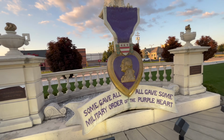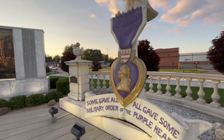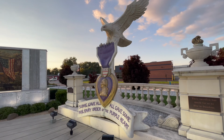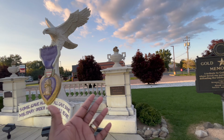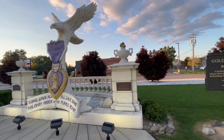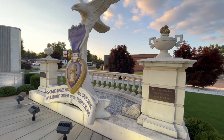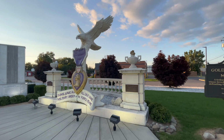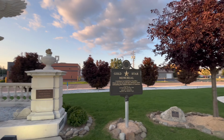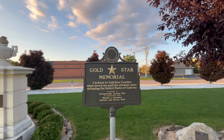So there's a Purple Heart badge for families who lost their relatives in the war, and their sacrifice made us live in freedom. So that's a really nice statement there. Because of the sacrifice of the soldiers who lost their lives, we are free and we avoided what was going to happen. And over here is a memorial. These are Gold Star memorials for the family.